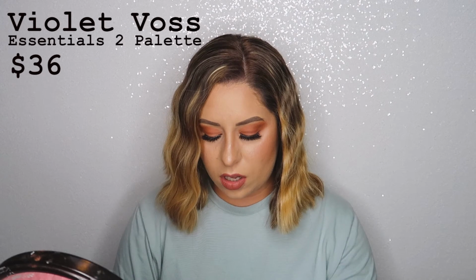Violet Voss Essentials 2 Palette. These 10 eyeshadow pans of pure bliss provide all the everyday hues you need to create your go-to soft glam, as well as the vivid pops of color to liven up your look. This palette retails for $36. Honestly, for $36, I definitely wouldn't go out of my way to purchase this. It's just not something that catches my eye enough to spend that kind of money on. This box so far isn't a dud, but I've had better boxes so far.